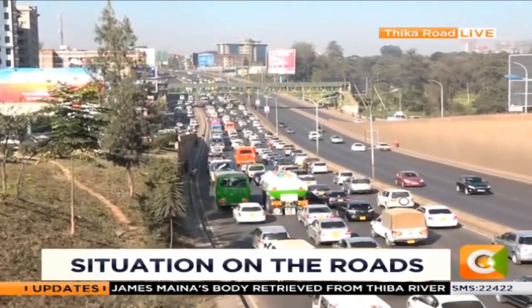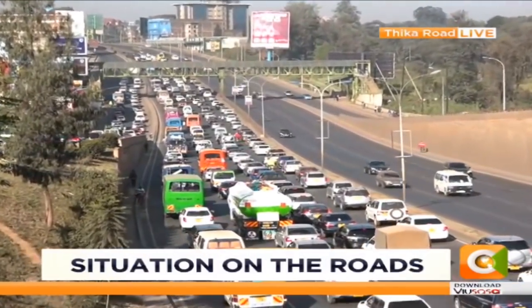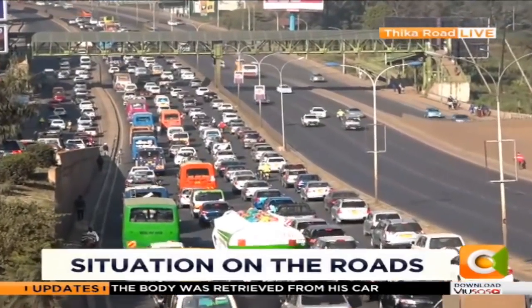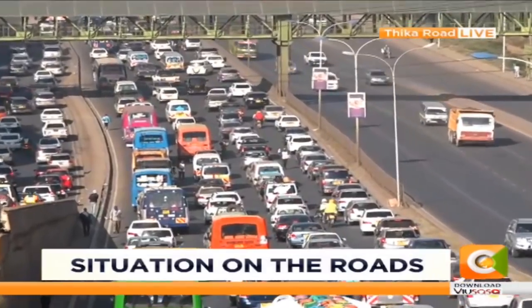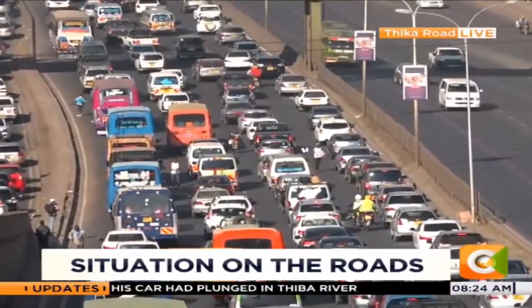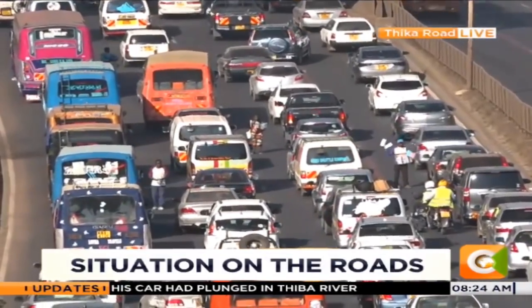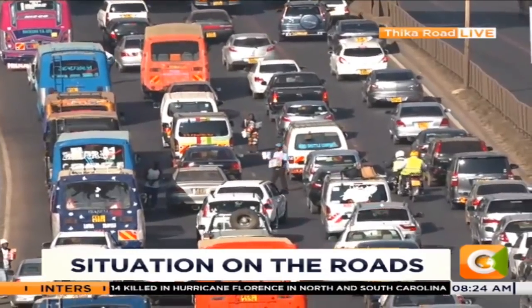So the Safari Park stretch, that's between Garden City and... there's a place at Garden City which has a zebra crossing in the middle of the road, which causes traffic. Again, it means it slows down, and because there are many cars, that's where the traffic starts. Between Garden City and Safari Park, and then now you come to the Roasters side and it still stops and it parks all the way.